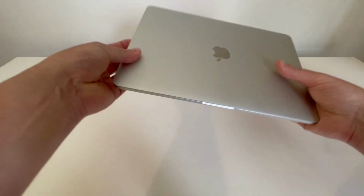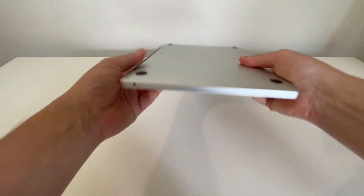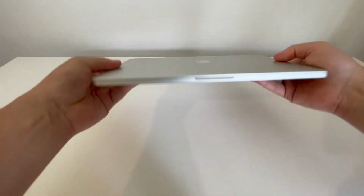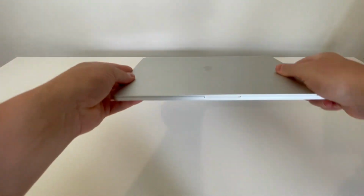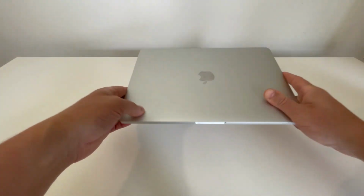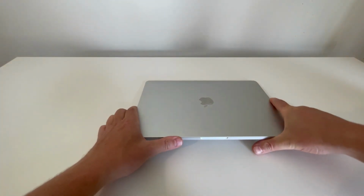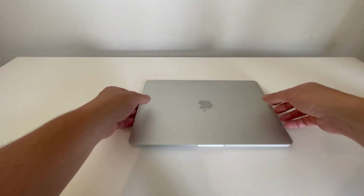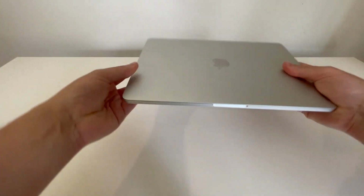So, this is a 13-inch M1 MacBook Pro. Previous generation, now that the new processors are out. This is Apple's own design, their own silicon. It is 8 gigs of RAM, and the performance is insane in comparison to the previous Intel generation. Now, that's not what we're here to see.